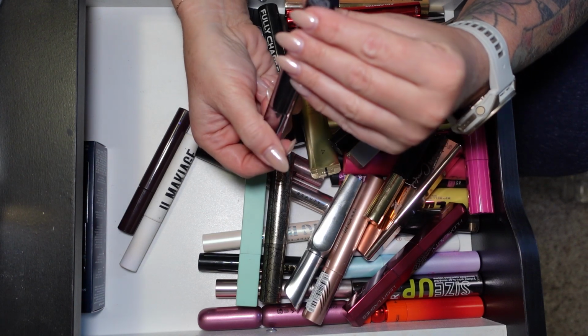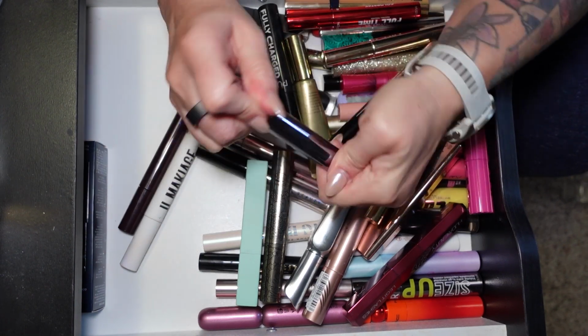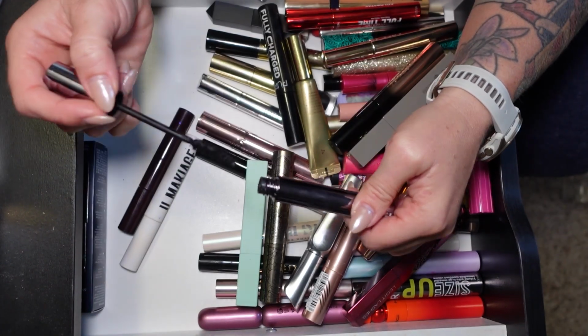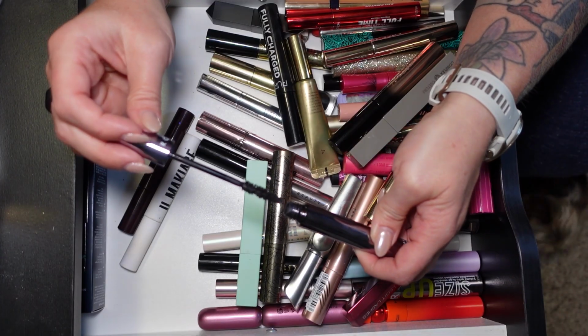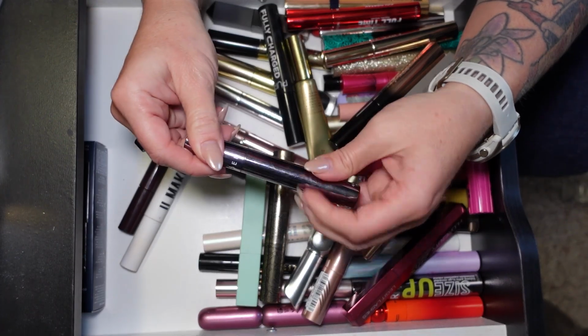From Rowan, this is the Cake Mascara. I don't remember if it's supposed to be volumizing or lengthening. I haven't used it. Ooh, it's very dried out and clumpy. I haven't used it in a while, so it's probably why it's clumpy like that. All right, I'm going to get rid of that one.